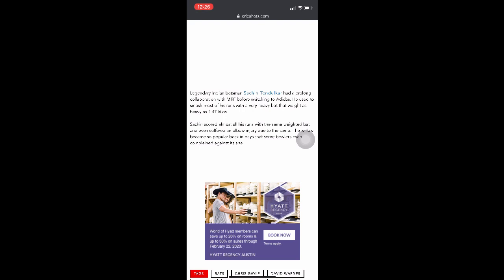He was somebody who used to play shots pretty much on all sides of the ground. He was strong on the offside, strong on the leg side. He could also score some big sixes, and because he was short, I think a heavier bat actually helped him in scoring on difficult deliveries.